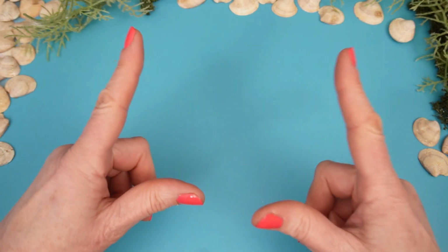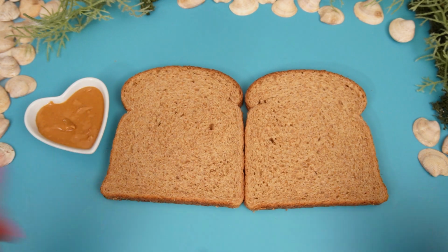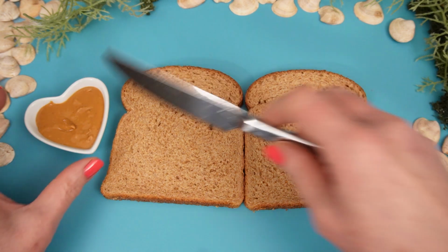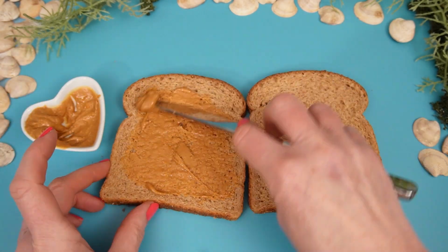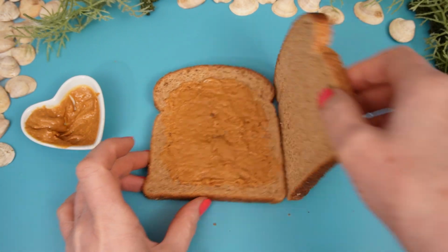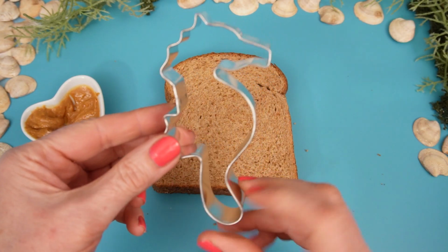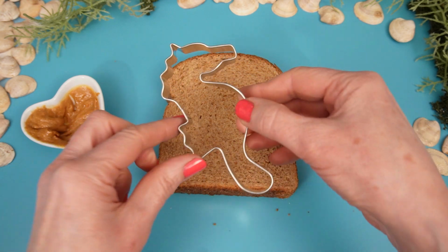First, let's make a sandwich. We have our bread and our peanut butter. Let's make the sandwich. Now we close up our sandwich like that. And I have this really super cute Seahorse cookie cutter. Let's cut it out.